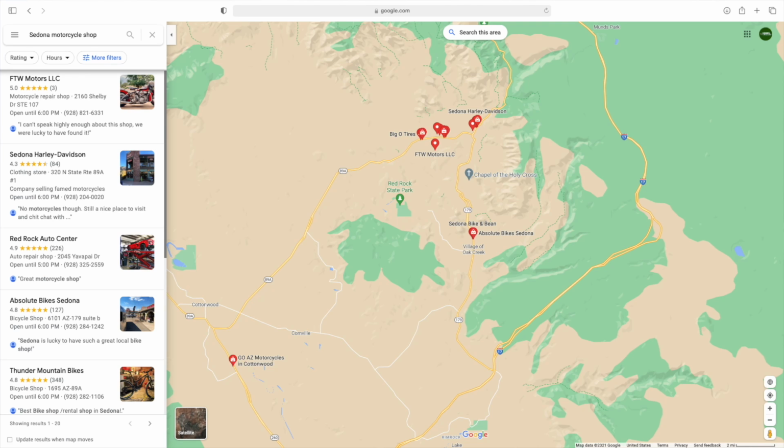Similarly, Sedona has several shops. They seem to be more local shops, but there's a couple of Harley shops around and some areas you can get your bike taken care of.